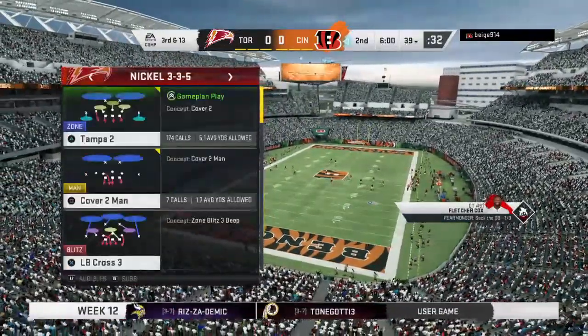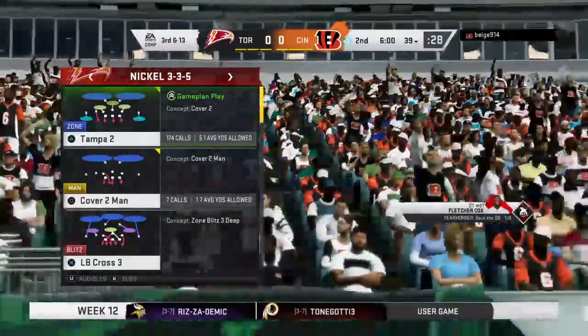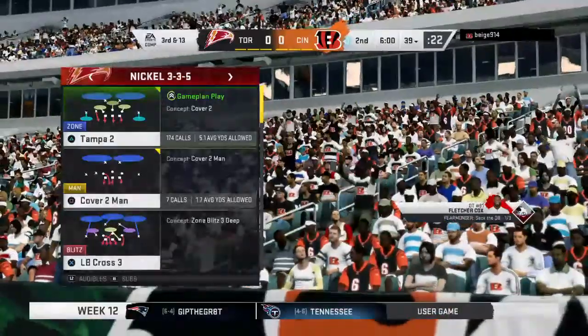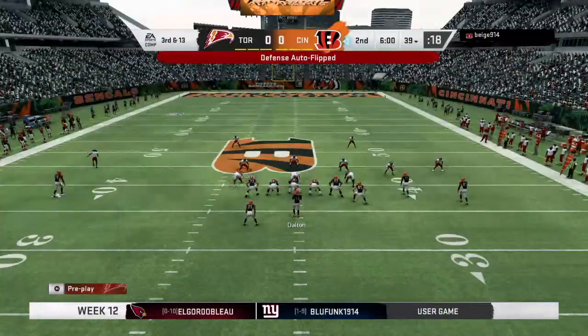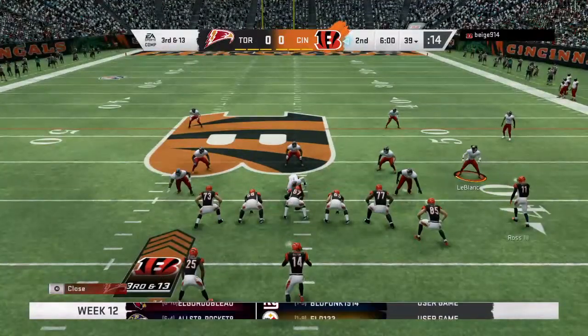It's the Bengals with the football here as they've got it staring at a 3rd down and 13. An incomplete pass on that last play, and that means they'll need to come up with something here on 3rd down.